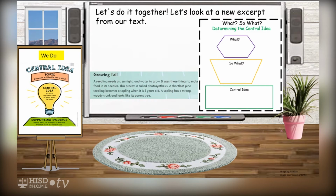So, before we try another one together, I would like for you to take out a sheet of paper, fold it in thirds as you see on the screen, and I'm going to give you about 2 minutes to do that. In the first box, I want you to write the word what. In the second column, I want you to write the word so what. And in the third column, I want you to write central idea so that for the next examples, you can practice them yourselves in writing.